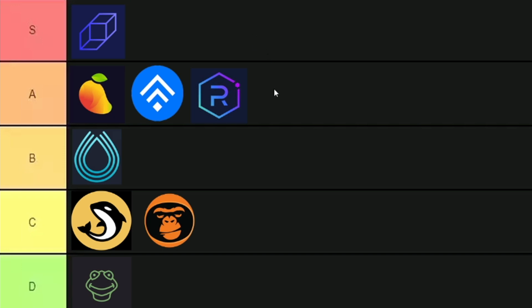So going down to A tier, first of all, we have Mango Markets. It's up here because I like the spot margin trading functionality. Perpetual futures has just been introduced, and we will continue to see more markets being added into perpetuals and spot margin trading as time goes along.